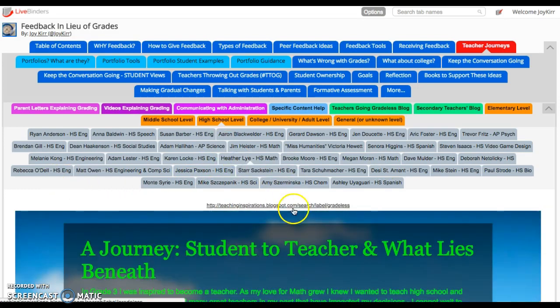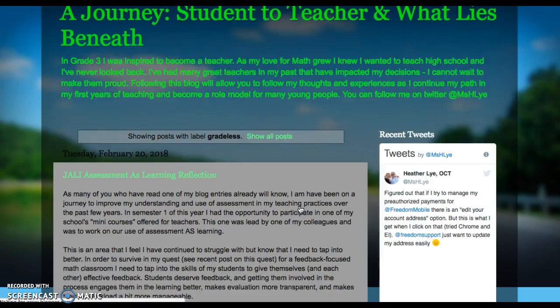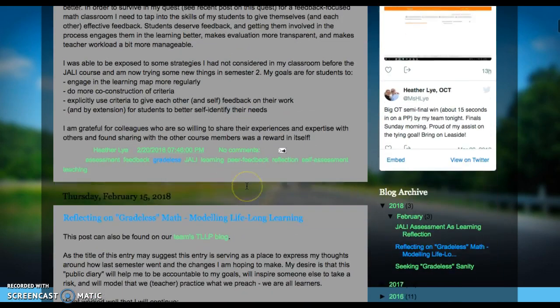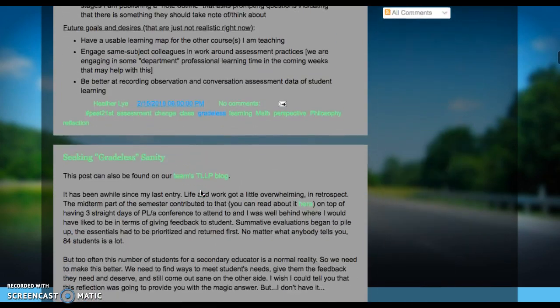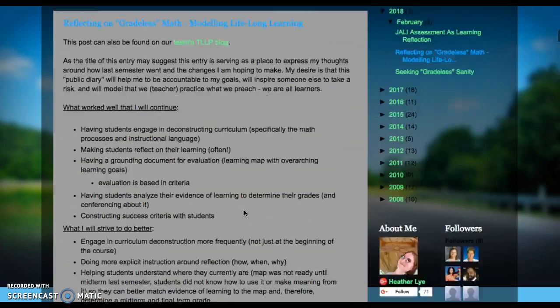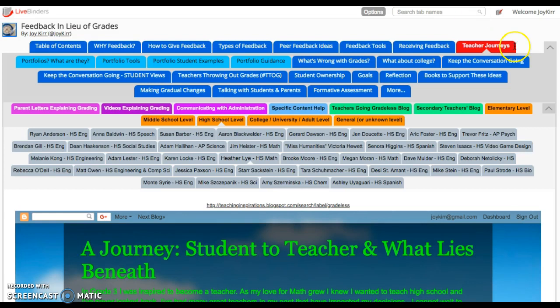Here's one. And in her blog, if I don't want to read it here, I open a new page. And in her blog, these are the posts that show grade lists. She has other links that she can go to find different things that they're doing, and that's why I love them. You can read about different things here. Just individual teacher blogs help me a ton when I'm trying to try something new.